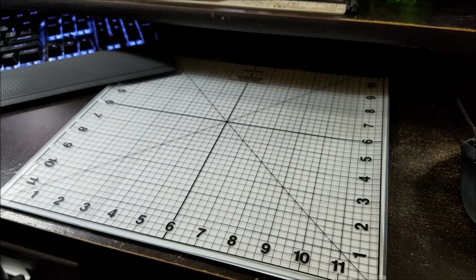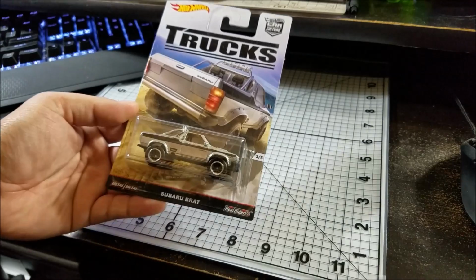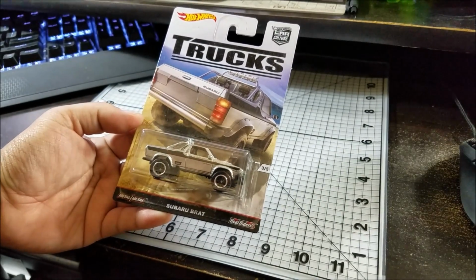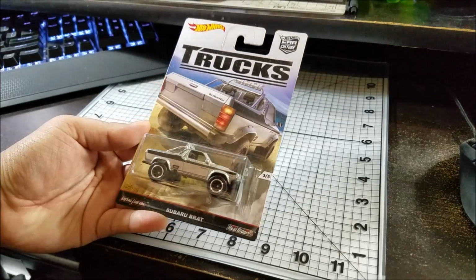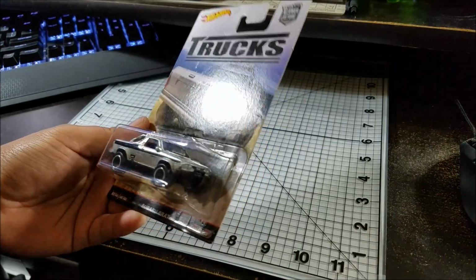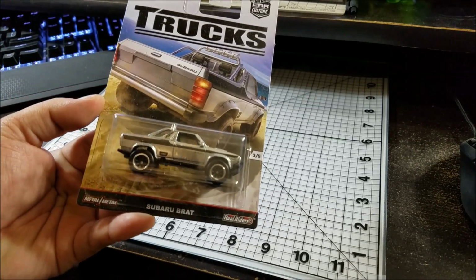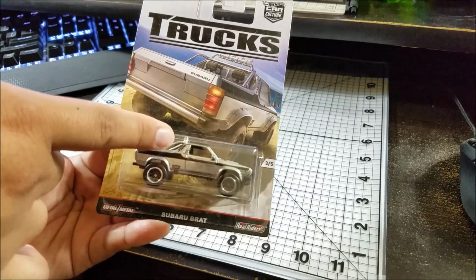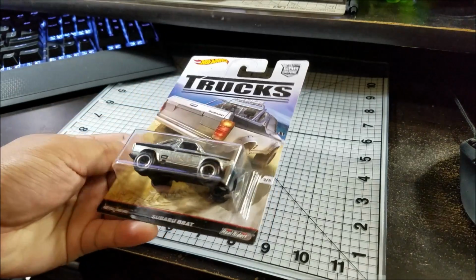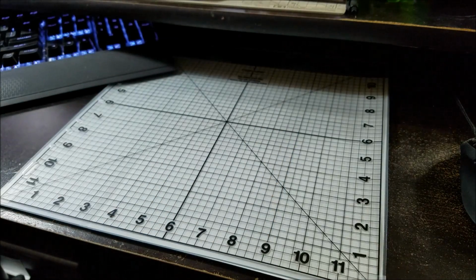And these two were a little harder to get. This is the Subaru Brat. It looks like a Zamac, and it has very minimal paint, basically, or tampos on it. You can see on the side it says Brat. It's hard to read. I'm not sure if you guys could read that. And the wheels on it are quite nice. That's one of the best things about this one.